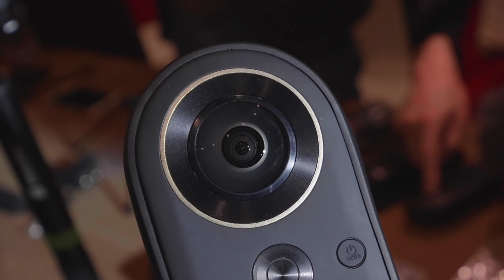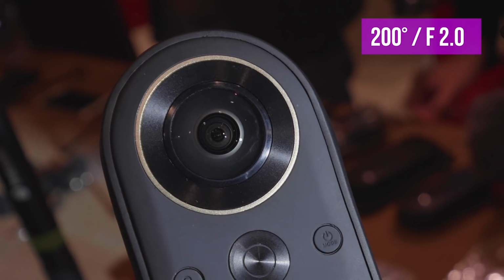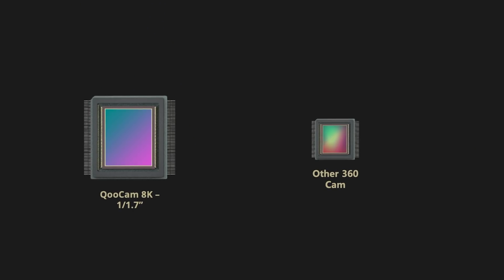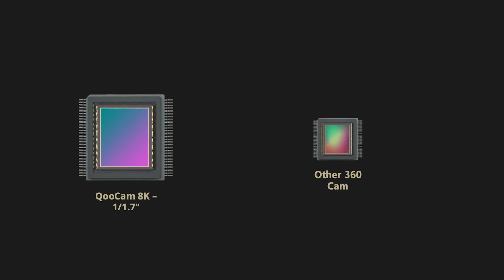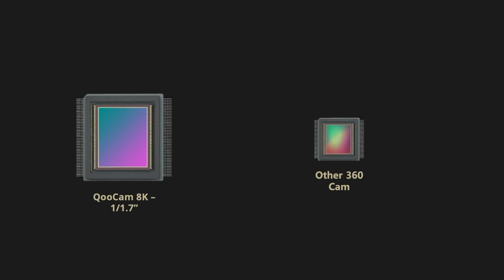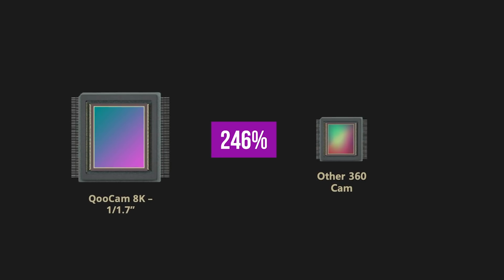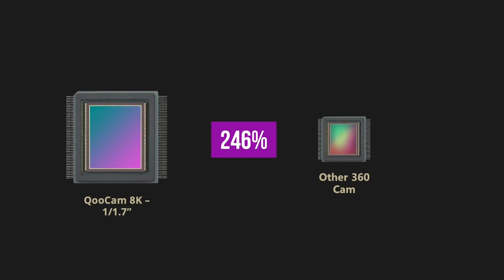The lenses are 200 degrees with an aperture of 2.0. The sensors are 1/1.7 inch, 20 megapixel sensors, bigger than most of the consumer 360 cameras. The effective sensor area is 246% larger than Insta360 ONE X or GoPro MAX.